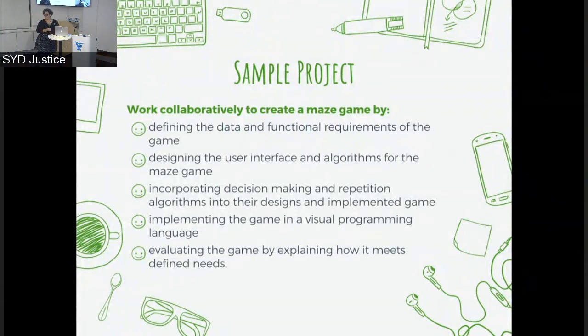It's a real, we have to teach people how to do these things. All right. So something a student might do at this age, they're going to work collaboratively to create a maze game. See how I've got the similar theme here and it's just stepping up a level. And they might define the data and functional requirements of the game. So we're getting into real hardcore business, you know, that sort of business analysis side.